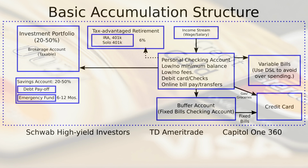You can also do this for selected fixed bills in the buffer account, that second checking account, to maximize things like cash back awards and build credit history. The trick is you wait until you have enough money in the account to cover the bill. You charge that bill to your credit card, and then as soon as the bill hits your credit card account, you pay it off immediately from the buffer account. That way you never carry a balance. You have a slightly bigger trade line, and that helps your credit score, and if you have a cashback card, it'll help you build things like bonus points and cashback points.